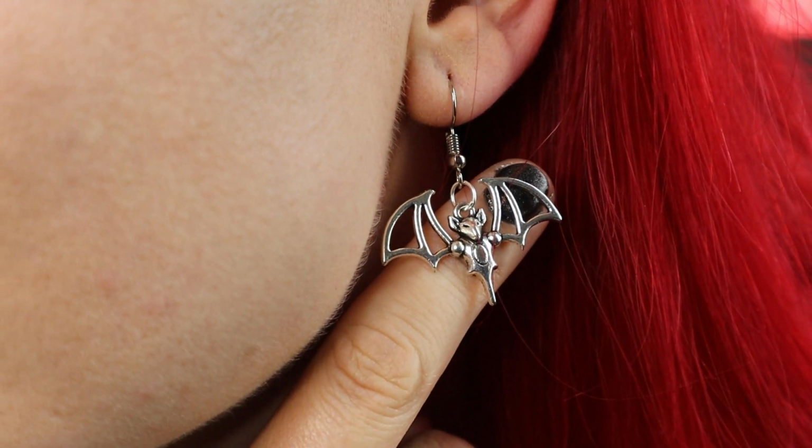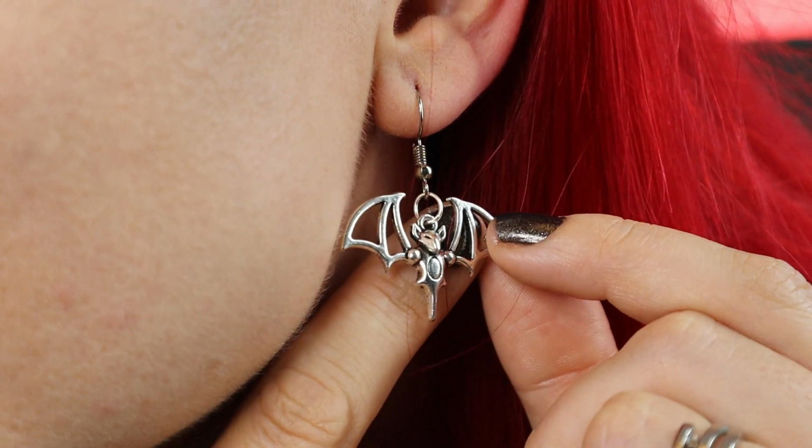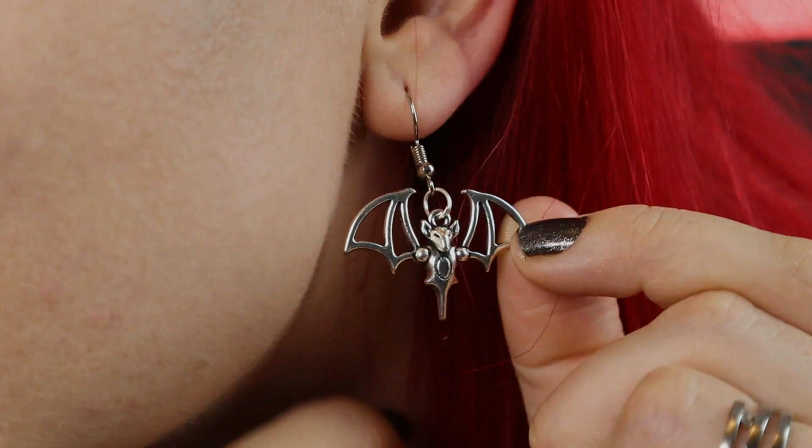Let's see what else is in here, because she's a sneaky one. I love it. I don't think I've ever been sent anything I didn't love, to be honest. Oh, look. Oh my God, they're so cute. There's little bat earrings. They've got little faces and little tiny ears. Oh my God, these are utterly adorable. Love them. I can't explain how cute their little faces are.